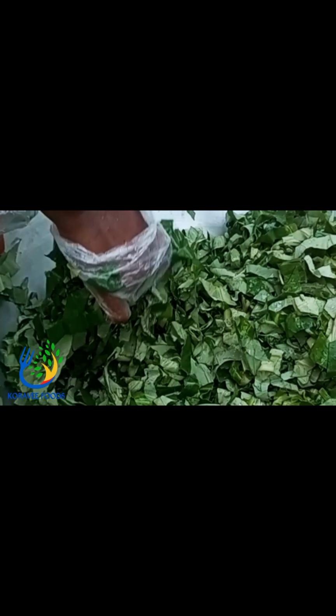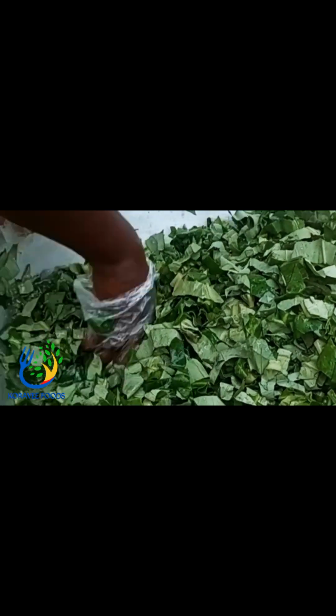Did I even say poison? Let's say germs or whatever we don't like. If you don't treat your kontomire well, you might end up getting stomach upset after eating your stew or whatever you use it for. So I'll urge you to treat your kontomire with care, especially when you are cooking for others to eat. If you are cooking for your customers, please treat it very well, okay? So that the person might not end up in the hospital.